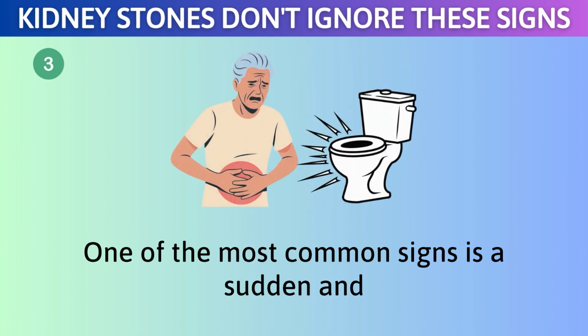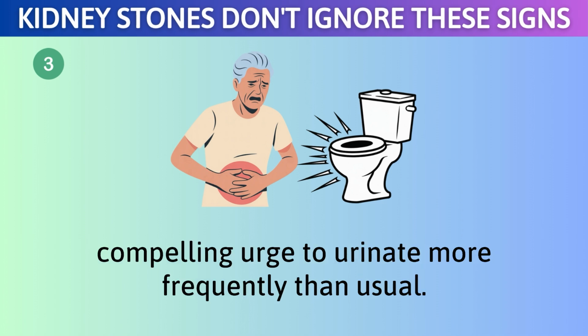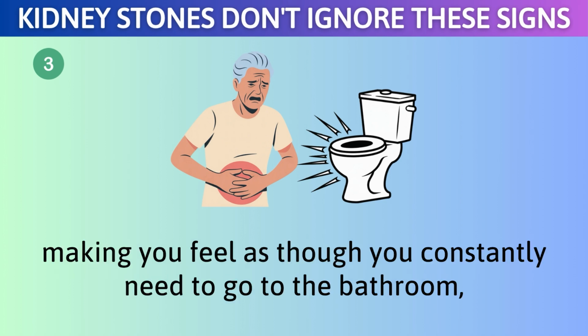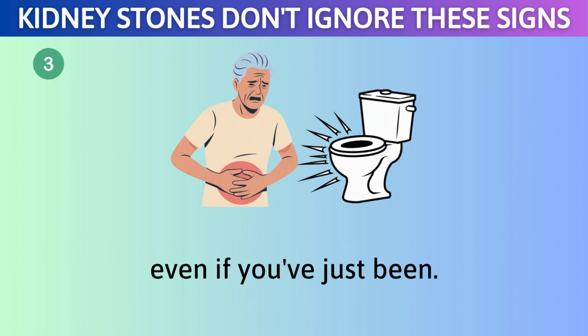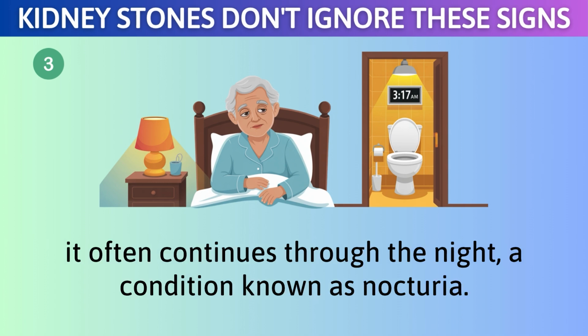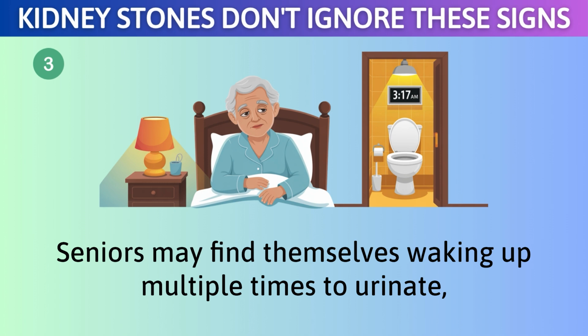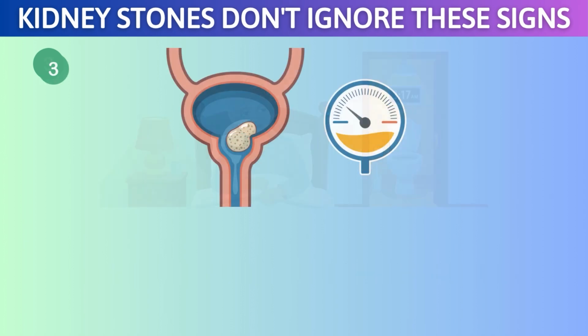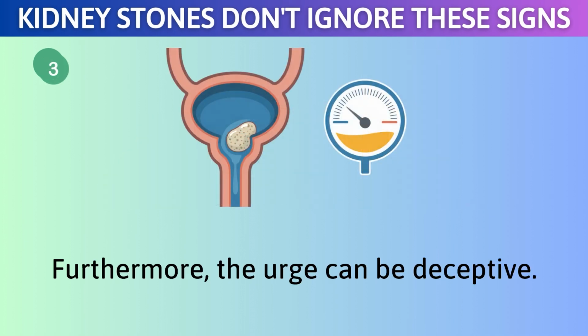One of the most common signs is a sudden and compelling urge to urinate more frequently than usual. This feeling of urgency can be persistent, making you feel as though you constantly need to go to the bathroom, even if you've just been. This increased frequency isn't just limited to the daytime. It often continues through the night, a condition known as nocturia. Seniors may find themselves waking up multiple times to urinate, disrupting sleep and causing fatigue. Furthermore, the urge can be deceptive.